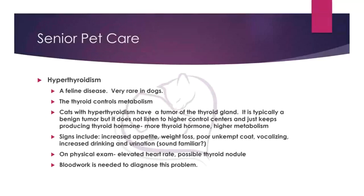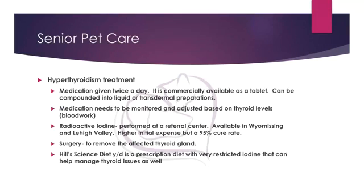Often on physical exam, there's an elevated heart rate. If metabolism's up, there's a higher demand for oxygen. The heart has to work faster and harder, so elevated heart rate. And a lot of times I can actually feel a thyroid nodule. Ultimately, though, we need blood work to make the diagnosis.